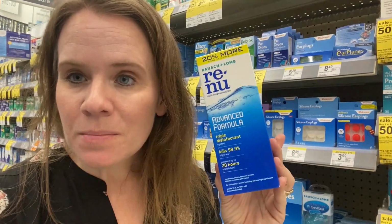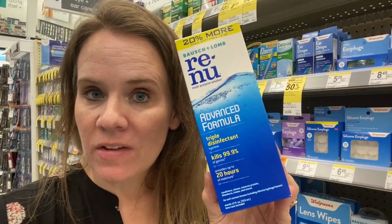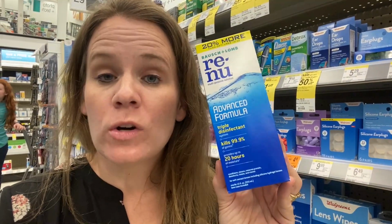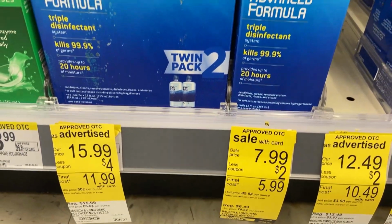We've got a really good deal on Renew this week, possibly all month long. It says it's on sale this week, but I kind of expect that sale to last. So Renew Advanced Formula Contact Solution is on sale for $7.99. We've got a Walgreens store coupon in the new month-long booklet for $2 off. And we just got $4 off coupons in Sunday's paper. So that makes them $1.99.